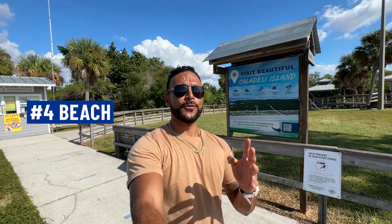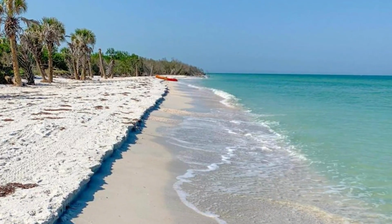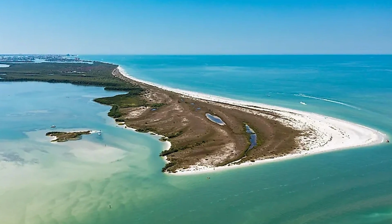And the good thing about Caladesi Island is it's rated number 4 beach in the United States. So they got white powdery sand there, awesome beach to come to visit. They have a cafe, they got little lounge chairs you can rent, and they got a little nature trail as well. So that's also something pretty cool to do while over here in Dunedin.